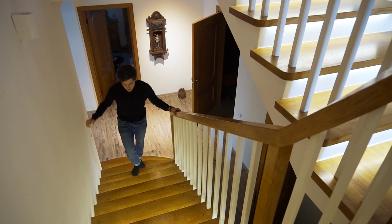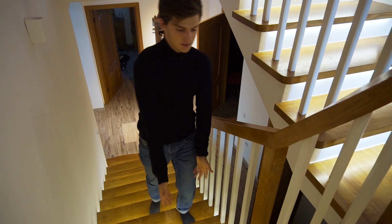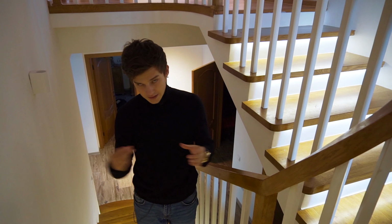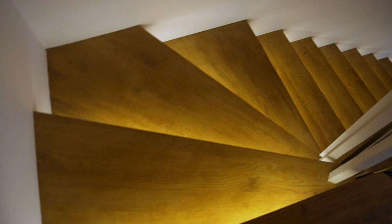Staircase to the second floor. We used LED lighting. It took a lot of attention to make sure it's not visible and everything is connected, but it looks great. You can see where you're going and there's no additional lighting.